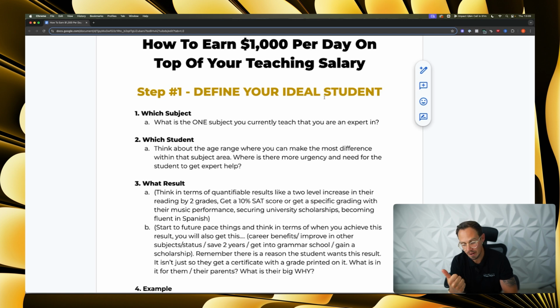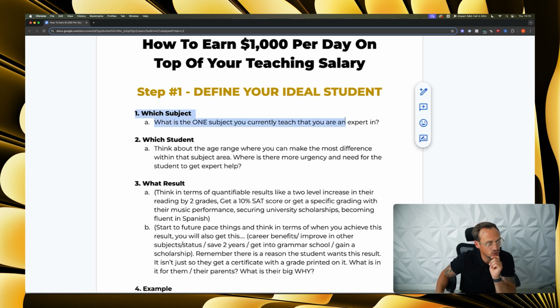So they're going to be willing to pay you a premium rate so you can quickly replace your teaching salary and go all in on this. But at the same time, be very similar to the other students you're going to attract so that you can start to group them so you're not going to burn out teaching. So here's the first thing that you need to do in order to make that a possibility.